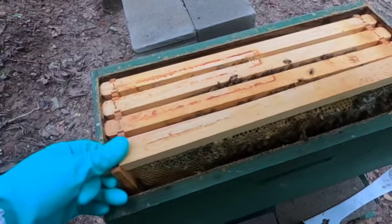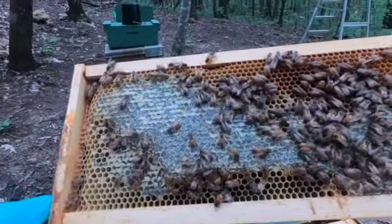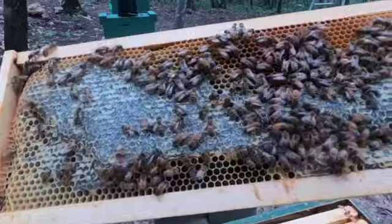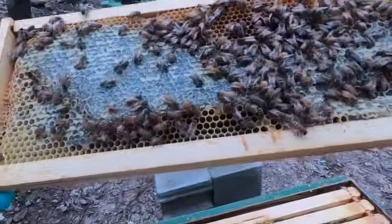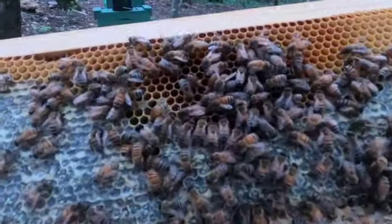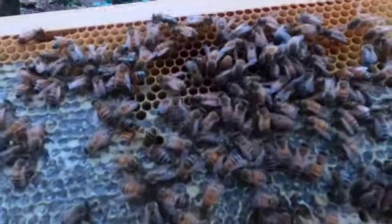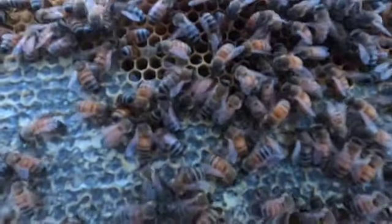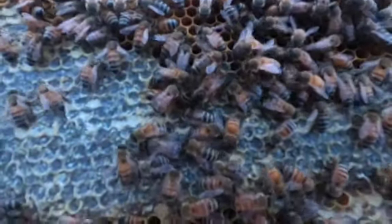Has a little weight to it. I think they put nectar in here. Let's see. See, I got some capped honey on this. That's good. Storing up for the winter and the fall. That's great. Huh, and there's our queen. Wow, look at that. Did not expect to see her there. She's going to try to lay a little bit here, I guess. I've seen this queen in the honey area before.